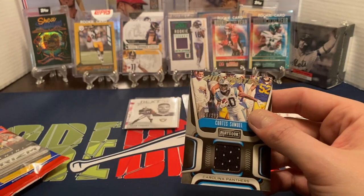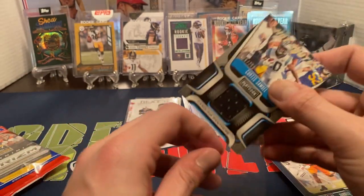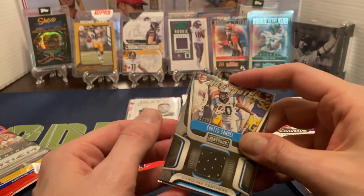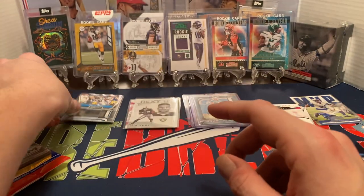So not a rookie, but still a decent looking patch. Decent wide receiver for the Panthers. So yeah, it's not horrible. Could have done way worse.